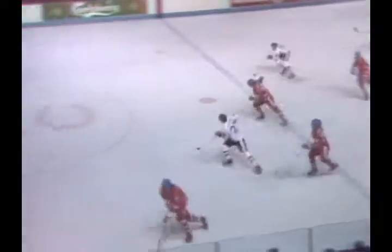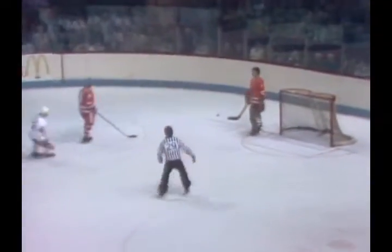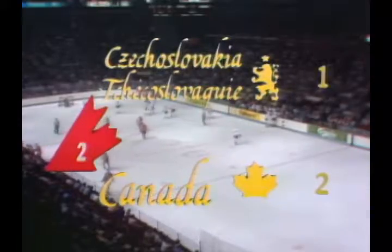Stastny for Czechoslovakia. Head to Peter Stastny. Kozak, number 23, going in against Orr. Orr takes the puck away from him and has it. Bobby Orr behind his own goal. 5 minutes exactly remaining in the second period. Canada 2 and Czechoslovakia 1. And again, Canada called on icing. The 6th time they've been caught for icing the puck in this game. This is Canada Cup 76 on CTV.